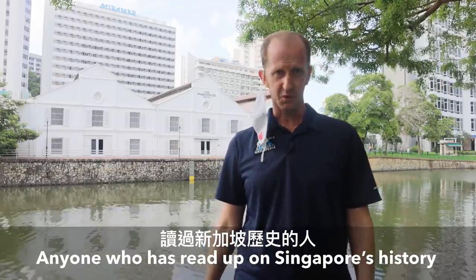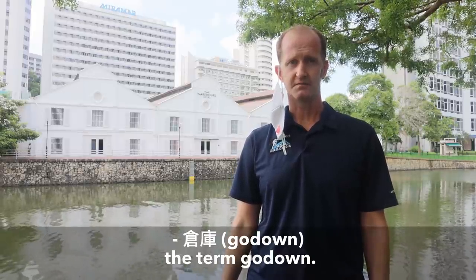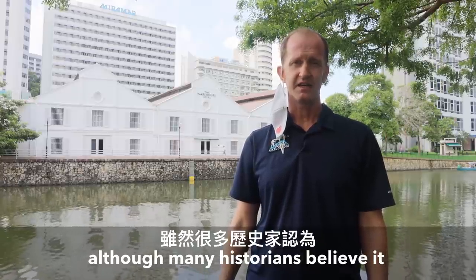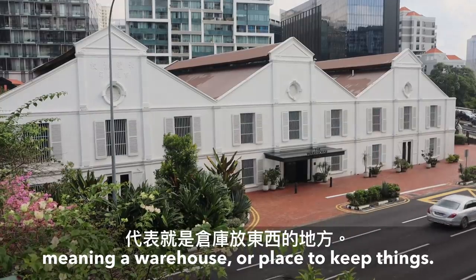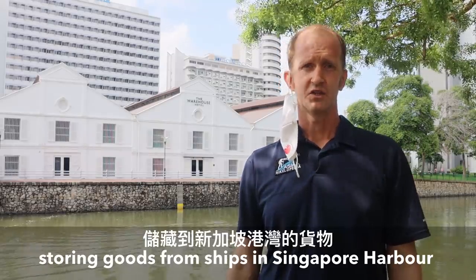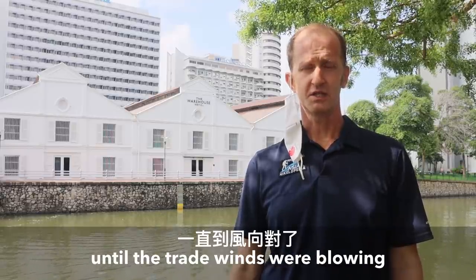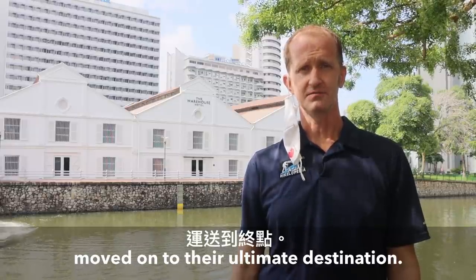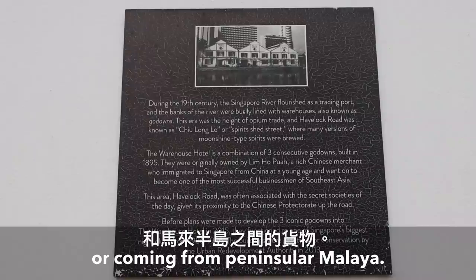Anyone who has read up on Singapore's history will at one point or another have come across the term Godown. The exact origin of the term is disputed, although many historians believe that it originated from the Malay word godong, meaning a warehouse or place to keep things. Godowns played an important part in trade, storing goods from ships anchored in Singapore harbour until the trade winds were blowing in the right direction and the goods could be moved on to their ultimate destination. They were also used to store goods going to or coming from Peninsular Malaya.